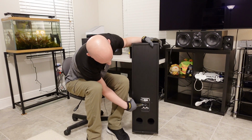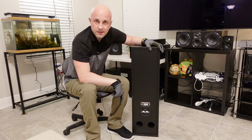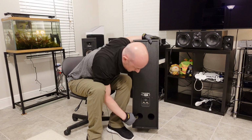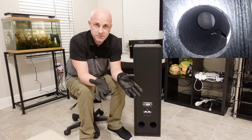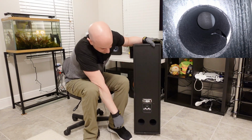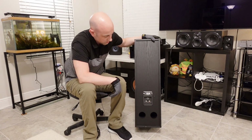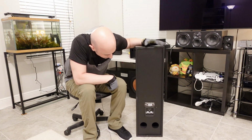There's a fuse over here, which I was kind of shocked to see on a speaker, but here it is. Then there's the ports. These ports look like cardboard tubes. When I look in here, you could see the cardboard tube, kind of like at Christmas time, the wrapping paper tubes. That's what it looks like to me. When I put my finger in here and touch it, it feels like cardboard tubes. That's not the most important, but it's just something to be aware of.